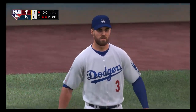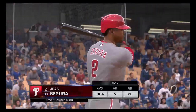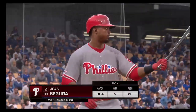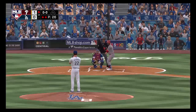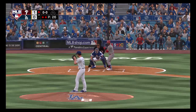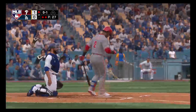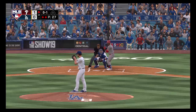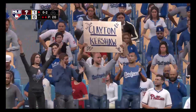So bases are empty here with 2 gone, and that'll bring in the middle infielder, Jean Segura. Here's the first pitch to him. Strike 1 to start the at-bat. The windup and the 0-1. Now a fastball gets the upper part of the zone for strike 2.